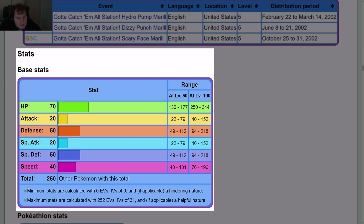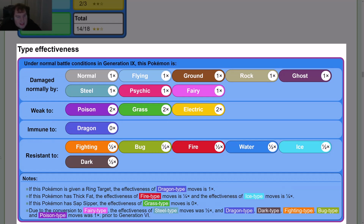Game locations, side game locations, and events. Stats, base stats: HP 70, attack 20, defense 50, special attack 20, special defense 50, speed 40, for a total of 250. Pokeathlon stats. Type effectiveness: damaged normally by normal, flying, ground, rock, ghost, steel, psychic, and fairy. Weak to poison, grass, and electric for double, immune to dragon, resistant to fighting, bug, fire, water, ice, and dark for half.